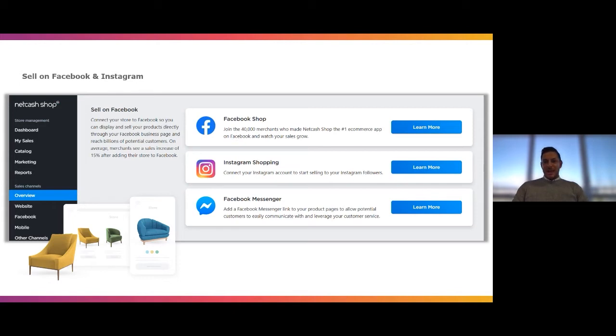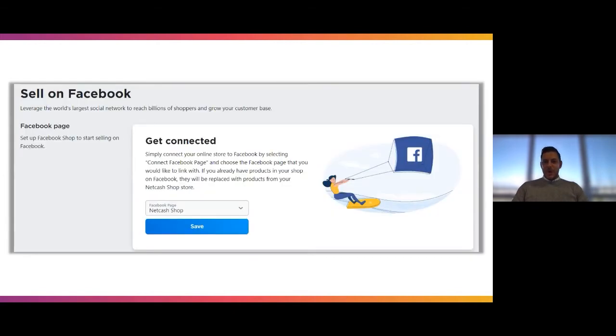So it's as easy as going in, as an example over here, you would basically go into your Netcash Shop admin panel, you would sync or log into your Facebook account directly from here and press save. Immediately, your product catalog would be synced across to your Facebook business page. If you have product existing on your shop tab on the Facebook business page, this action will overwrite everything that's already on your page, because the concept is that you're managing your entire catalog from one dashboard and it syncs across all of your platforms.